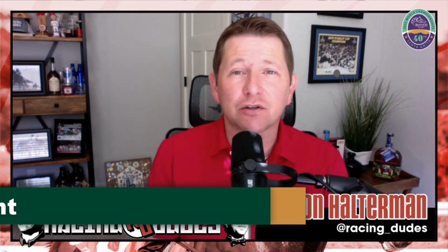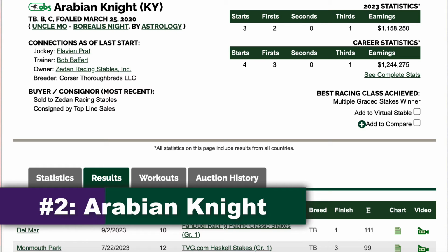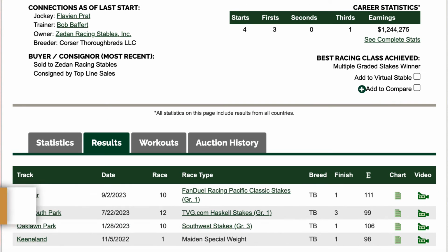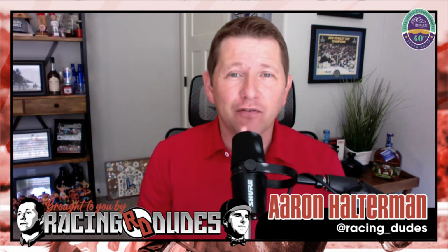Number 2 on the list is Arabian Knight. You know, this Bob Baffert trainee early in the year, he won the Southwest Stakes at Oaklawn Park. Everybody thought this was the next really big Bob Baffert horse. Of course, he got injured. Things didn't really work out. He came back off the layoff in the Haskell, a really tough ask, ran a non-threatening 3rd, but then came back and won the Pacific Classic last time out. So he's obviously doing pretty well.